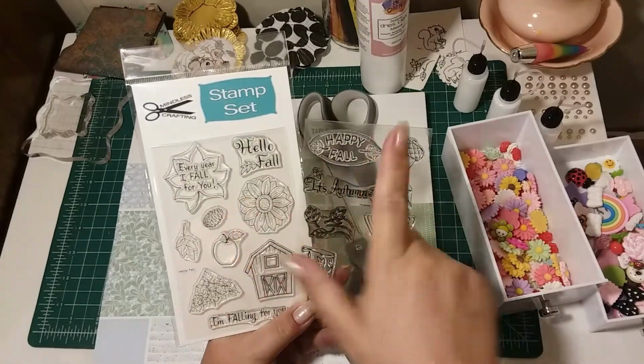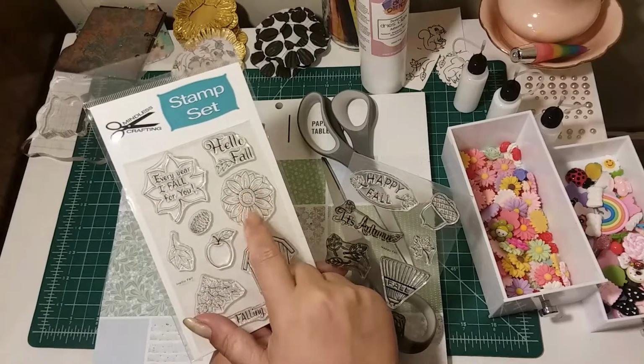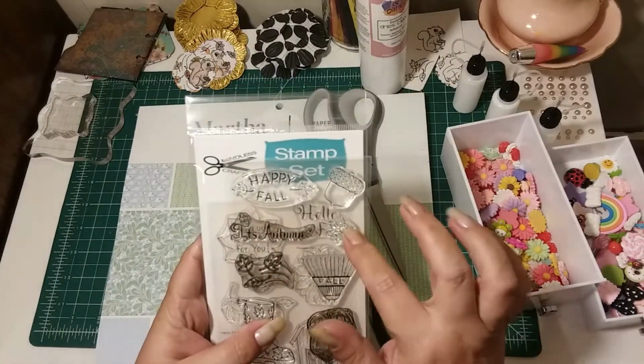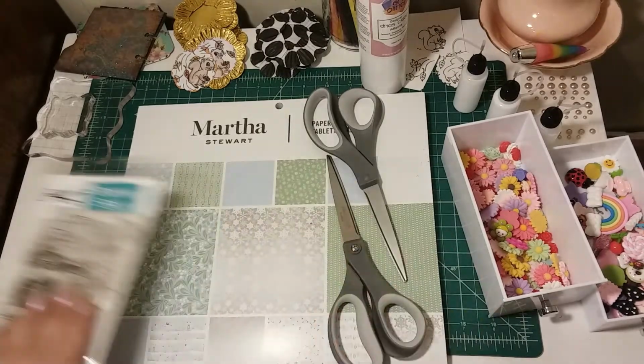And then this set is called Happy Fall. And this one is called Hello Fall. My next one is I Want That Sunflower, y'all. I cannot wait. Oh, and the boot. Actually, I'm sorry, I just love it all. So that was a huge chunk out of my purchase, but I really wanted it and I needed it.